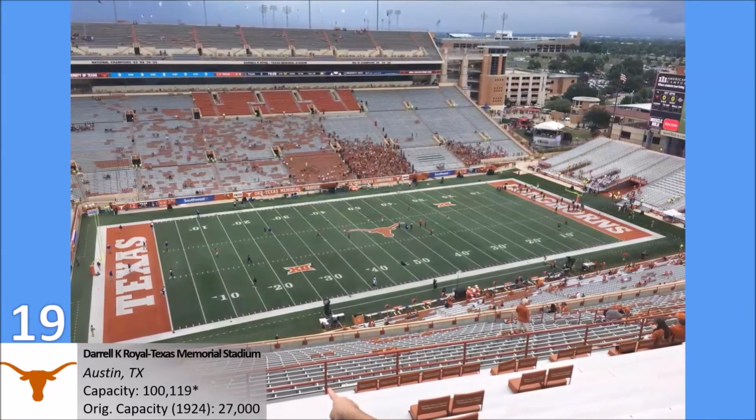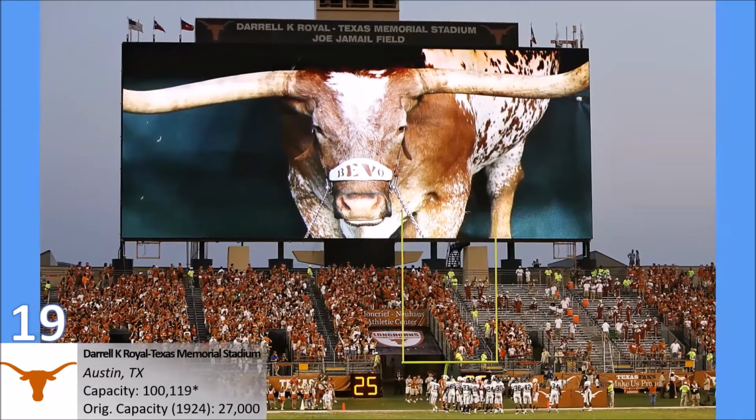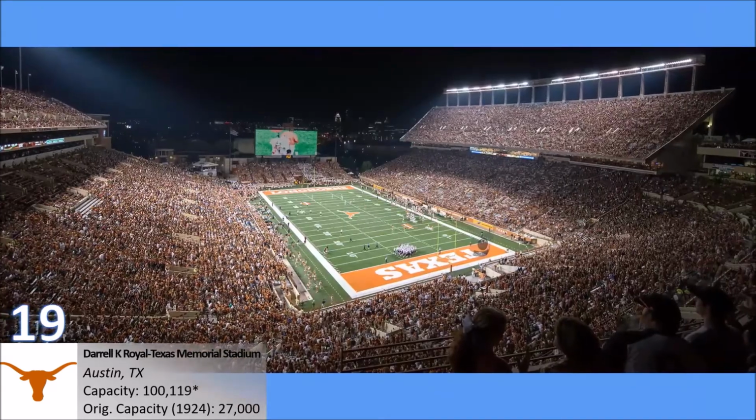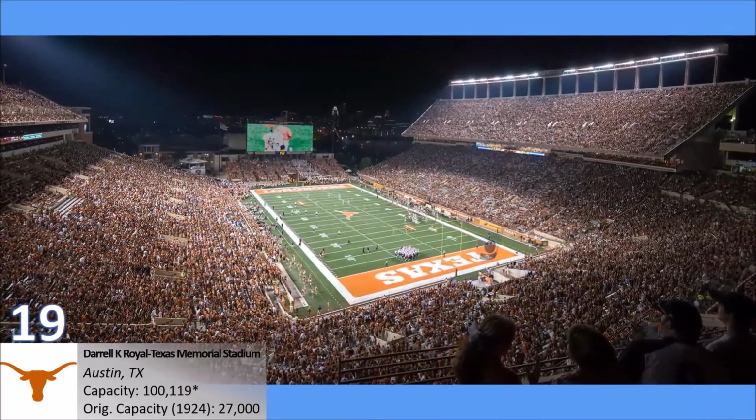This will cost almost $200 million and be finished in 2021, propelling the stadium higher on the list once it's finished. The old scoreboard, nicknamed Godzillatron, used to be the largest HD screen in the world, and its successor will be very large as well.